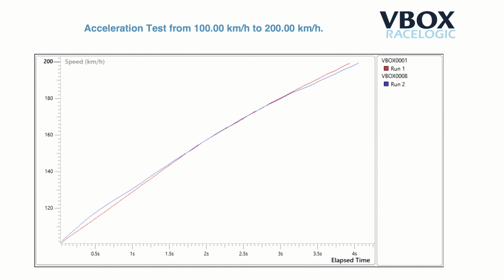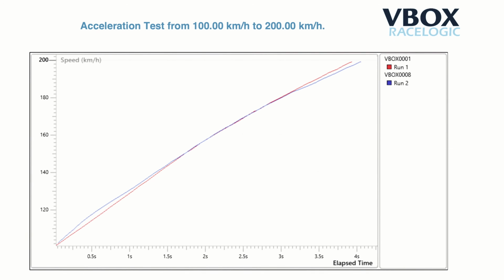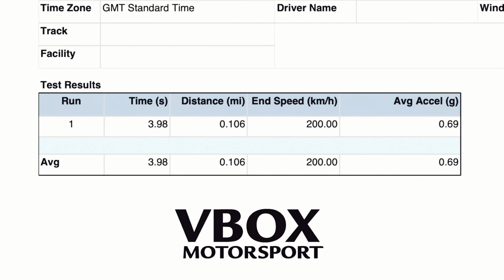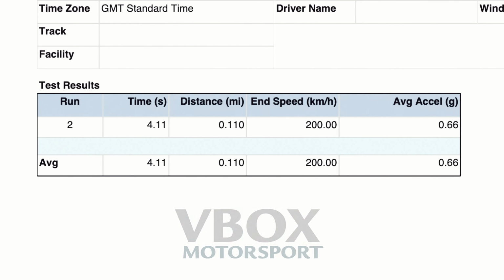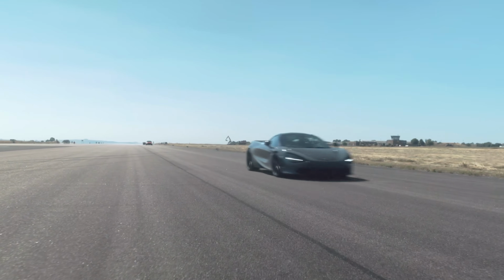So let's just take a quick look over at the 100 to 200 kph data from the VBOX PBT. The McLaren proves to be marginally faster, running 100 to 200 kph in just 3.98 seconds, with the TTRS not too far off pace, running 100 to 200 kph in 4.11 seconds. Data to back up the results. And round 1 goes to McLaren Stig and the 720S.